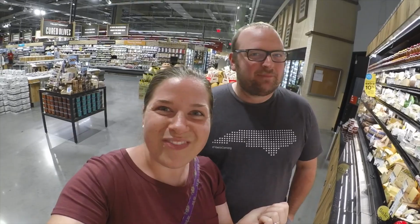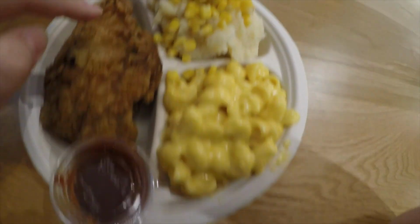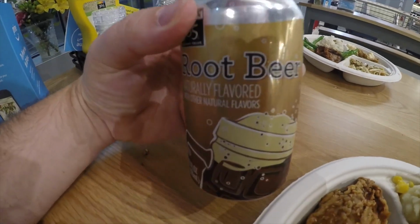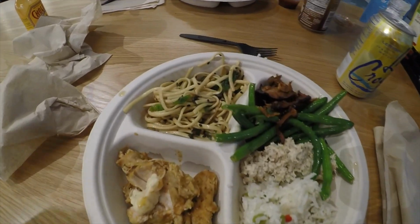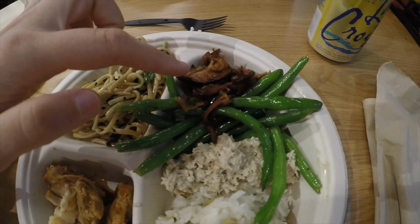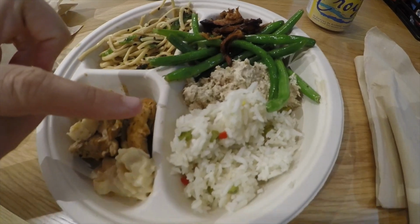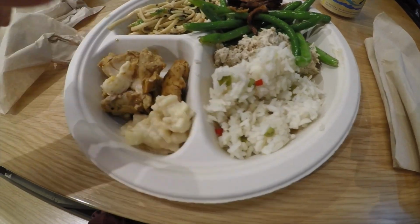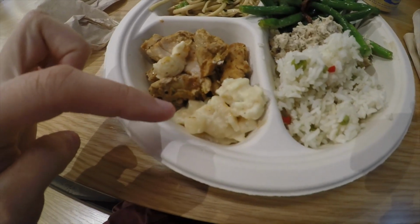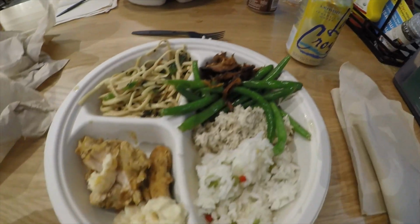It really is good. For lunch, I've got the fried chicken, some mashed potatoes with corn, and macaroni and cheese with a side of barbecue sauce. And I also bought a root beer. I got a little bit of different things. I got some kind of sesame cucumber cold pasta, some slow cooked meat, green beans, tuna salad, some Jamaican style rice, some Indian style chicken, and then some cauliflower mac and cheese, as well as a lemon LaCroix. So yeah, we'll let you know what we think.